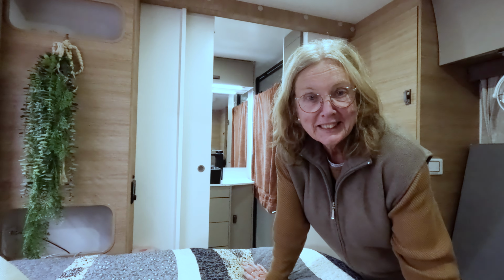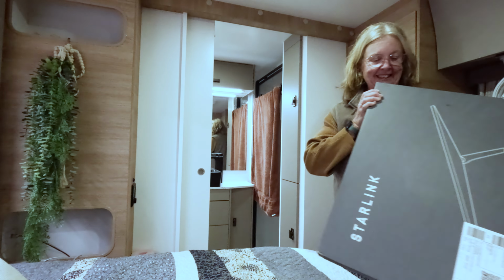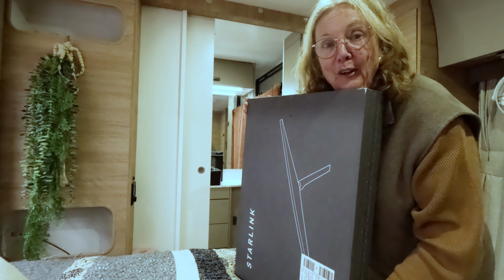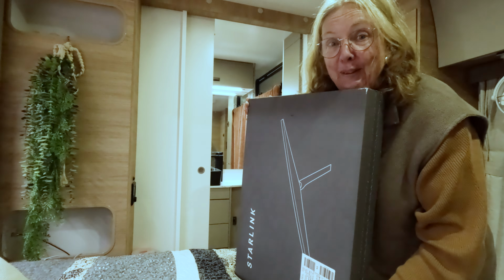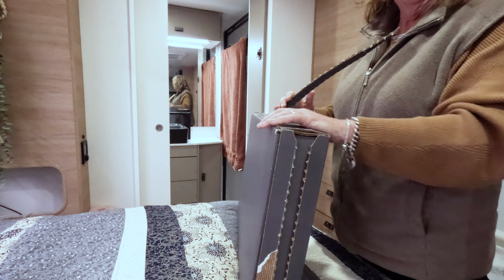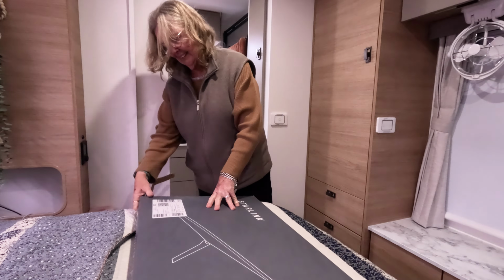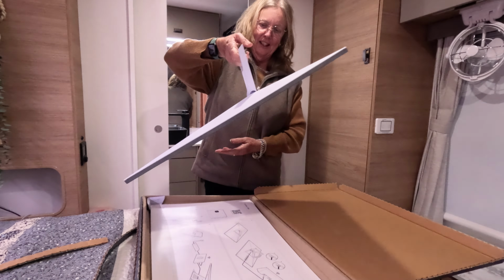So guess what happened this week? Not only did we get a new caravan, we also got Starlink. And we are going to set it up tonight because tomorrow we are moving to an unpowered site with no internet. Not us, we're going to have internet. Yeah, there it is. Now all we got to do is get it going.